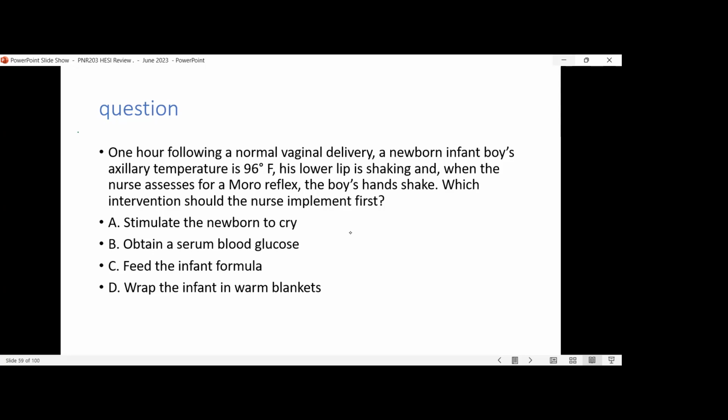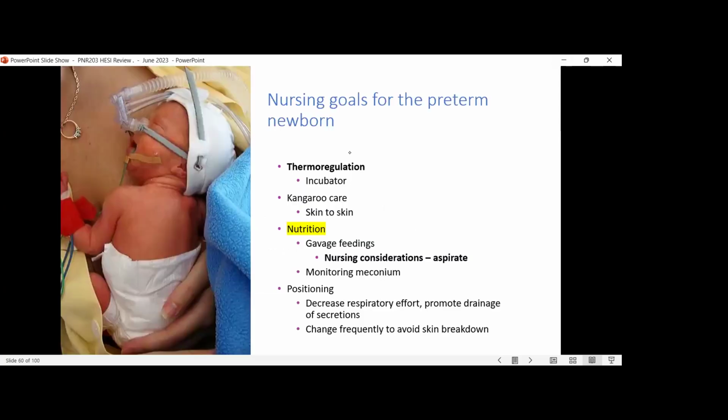Wouldn't it be D? Yeah, his temperature is not that low, is it? But his lip is shaking, and when she goes for a Moro reflex, his hands shake. So which intervention should the nurse implement first? I'm thinking hypoglycemia. Yeah. Okay. All righty.